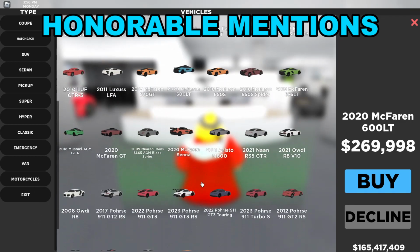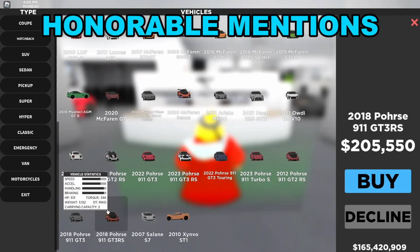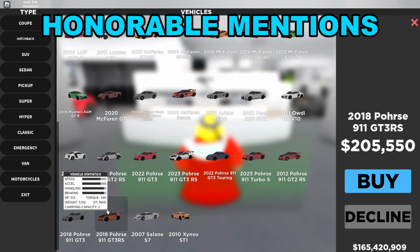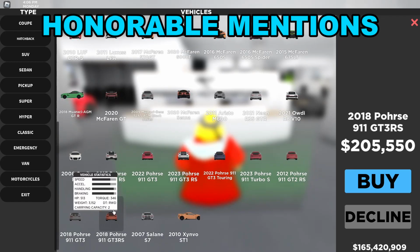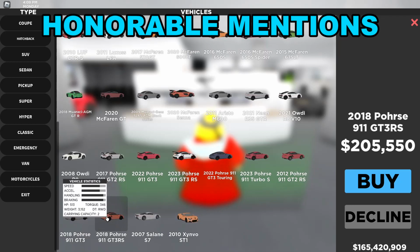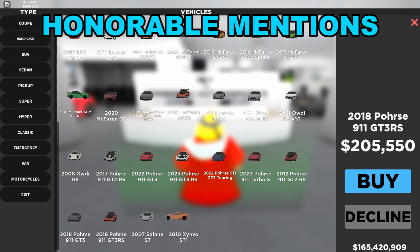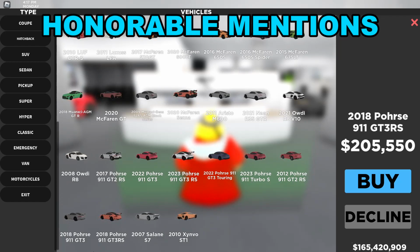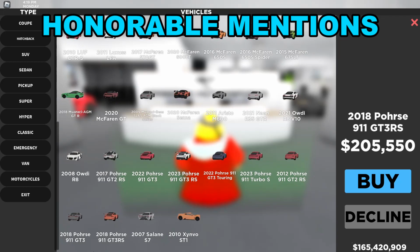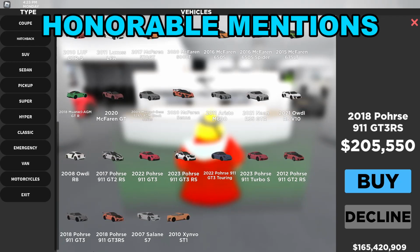I like it. And then our last car on this list is the 2018 Porsche 911 GT3 RS. Clicked the wrong one there. Yeah, it's this one right here, the GT3 RS. Just gotta make sure. This thing is $205,000. It's a little cheaper than $250,000, but hey, it's still pretty nice. It goes 233. It's very nice. And so personally, I put it up on the list.